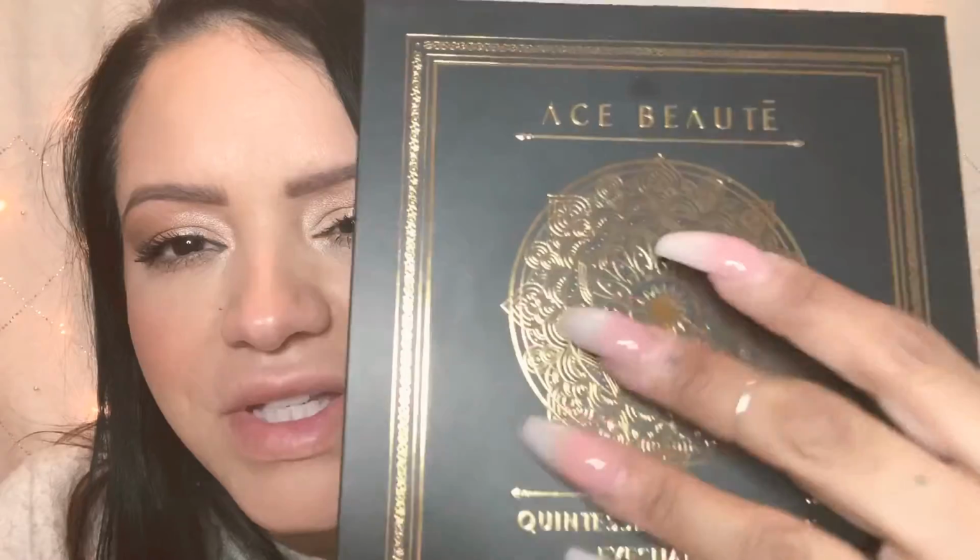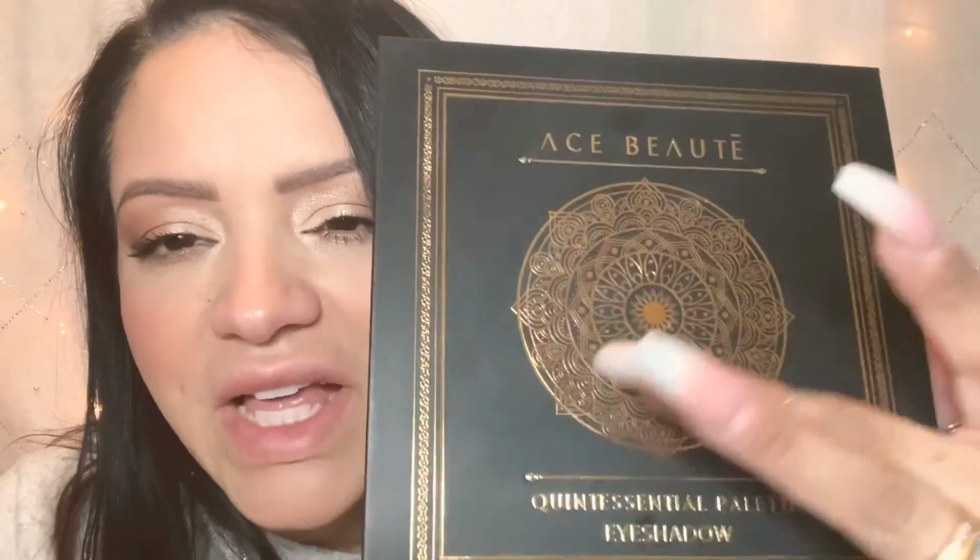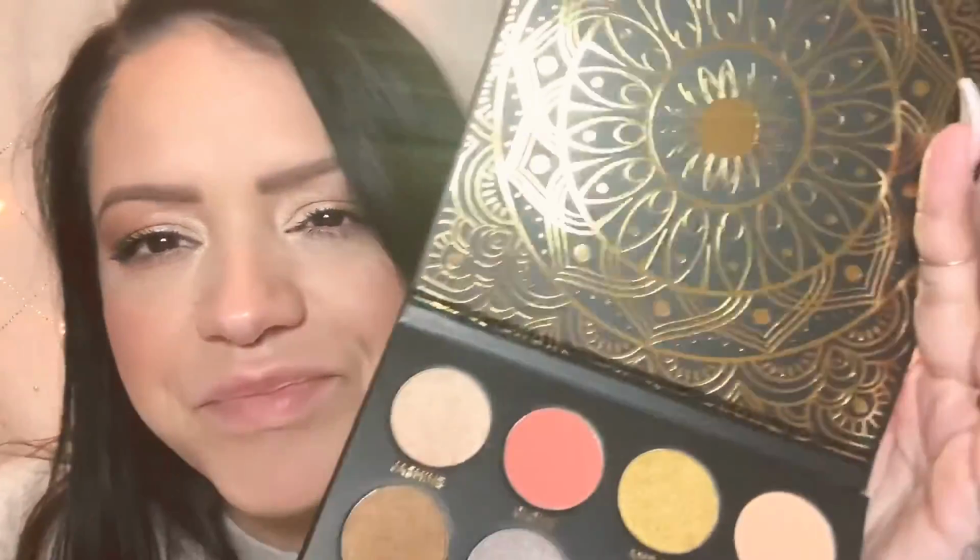It says, warning, for external use only, discontinue use if signs of irritation or rash occur. Unfortunately, I've never had an eyeshadow give me a rash, but I guess you never know. Look at the beautiful intricacy of their palette, like of their design. This is really pretty. It is flat to the palette, and then the inside looks like this.